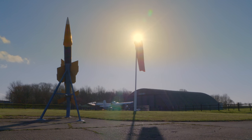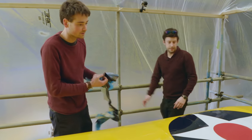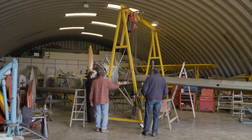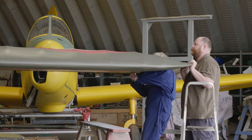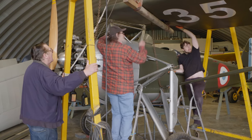24 hours later, the N3N is back in uniform after 75 years in civvies. Yes. There we go. Very good. On the hangar floor, Gerry is about to attach the wings to the Morin's fuselage. Wow, we're not really parallel. Okay, guys, I'm pulling it round. Hang on, you're on the fabric.